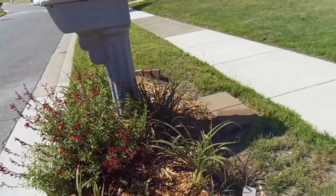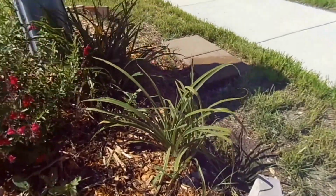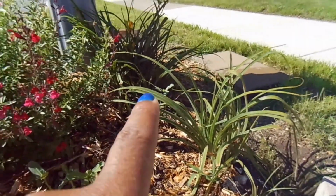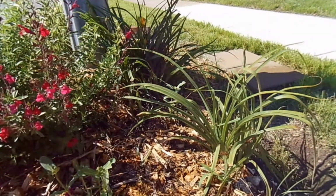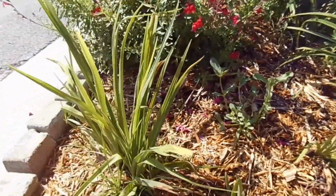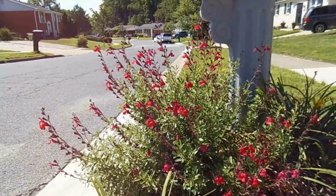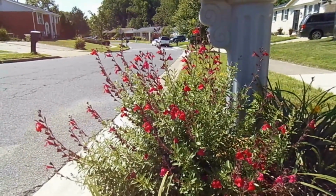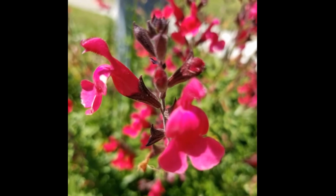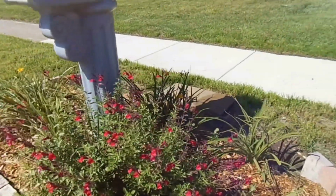But in this flower bed, we have quite a few things going on here. So we have some daylilies. Those are yellow, that are right there. And over there, you probably can't see it that well, those are zinnias. And here's some more of the zinnias right here. This is a daylily, and this pretty red thing that you see right there is called a Furman's Autumn Sage. And it actually blooms all summer long and all the way through into the fall.